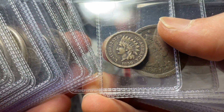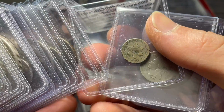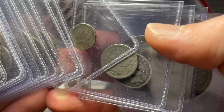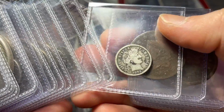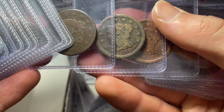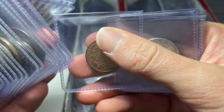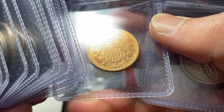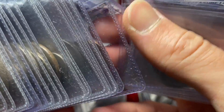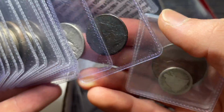Type 1 1859 Indian head cent, and then a nice 1851 chunky large cent a few years earlier. 1853 3-cent silver. 1872 3-cent. 1892 first year Barber dime, and then we got, looks like, another 3 large cents, so that's great. This one's been cleaned up, but still has some good detail. 1867 2-cent piece. 1925 nicer shape Standing Liberty quarter.